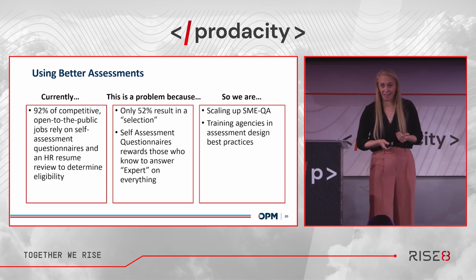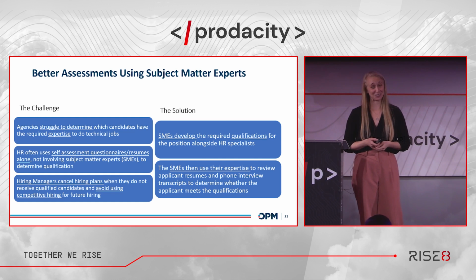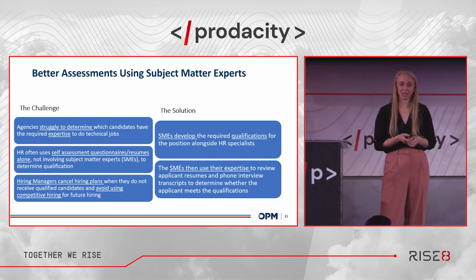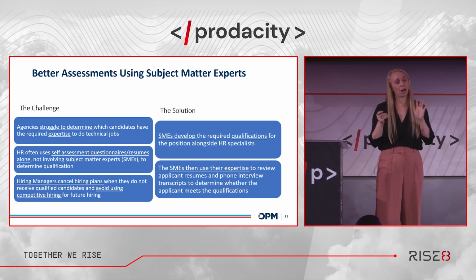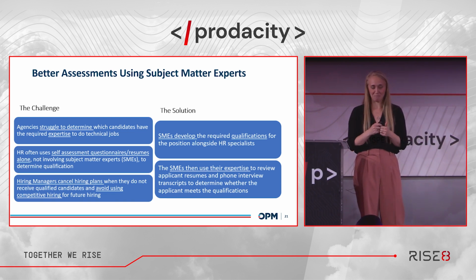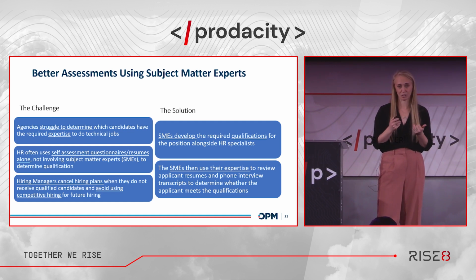One of the ways that we're doing that is through scaling up SMEQA, or Subject Matter Expert Qualification Assessment. Very cool title. So SMEQA tries to address this problem by basically bringing subject matter experts into the entire hiring process. When I joined OPM, I did not know that this is how hiring works, and I was shocked to learn that subject matter experts are not involved in the hiring process on a regular basis.